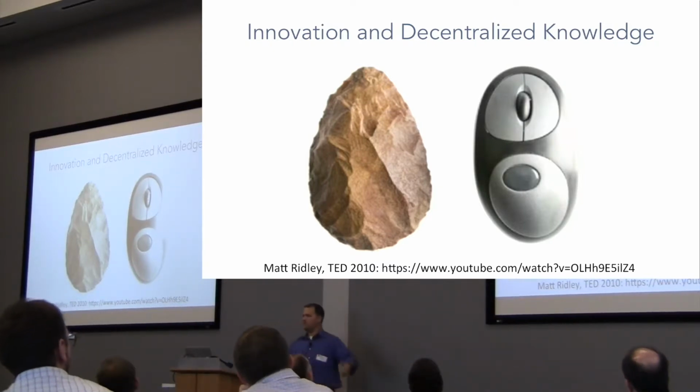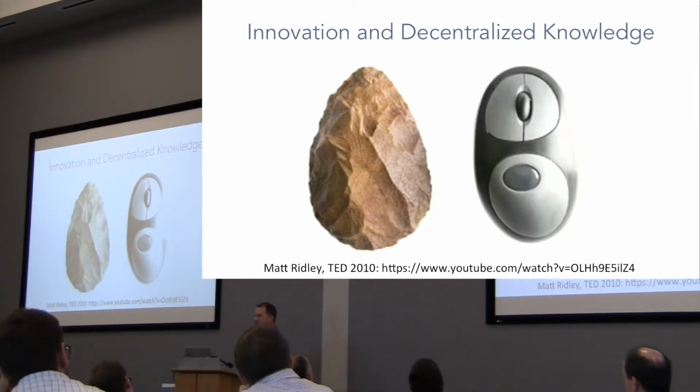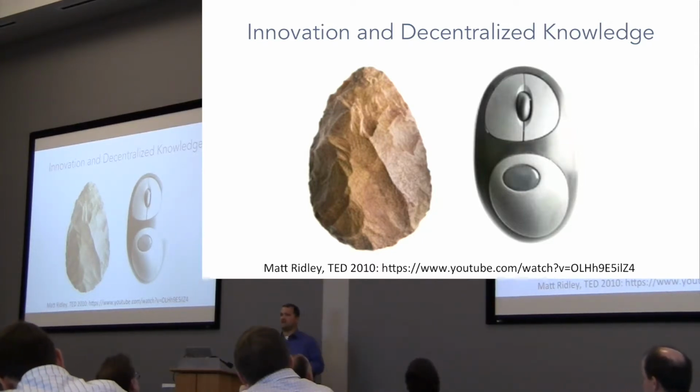If it had been my story, I'd remember where that was. His story, it's a rock. The one on the right is a computer mouse. I just showed this to a group of undergrads on Tuesday this week, and I said, any of you ever even owned one of these? And there was not a hand that went up. That is now the 8-track of computing right there.